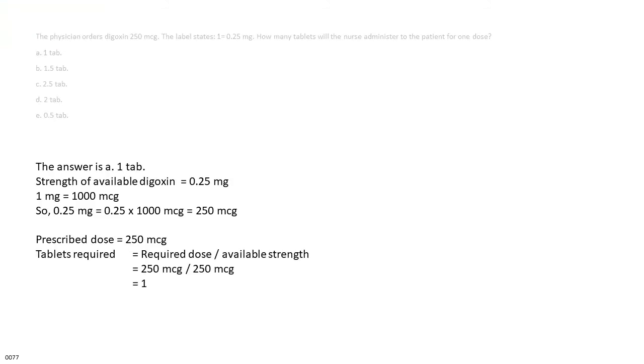The answer is A. 1 tab. Strength of available digoxin equals 0.25 milligrams. 1 milligram equals 1000 micrograms. So, 0.25 milligrams equals 0.25 times 1000 micrograms equals 250 micrograms. Prescribed dose equals 250 micrograms. Tablets required equals required dose over available strength equals 250 micrograms over 250 micrograms equals 1.